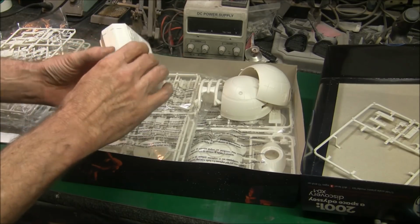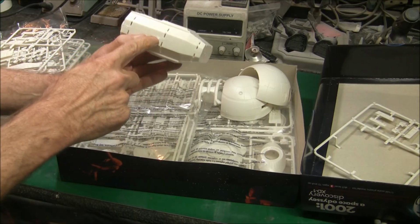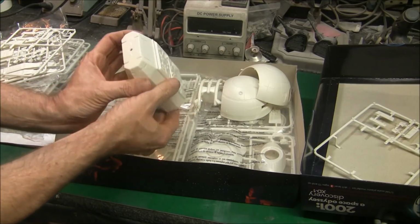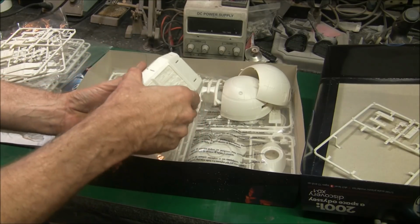And I think they do. Once we remove a little bit of this burr material here off of the sprue and get that sanded down smooth, that's going to work out pretty good.